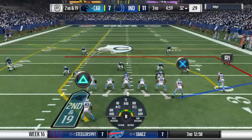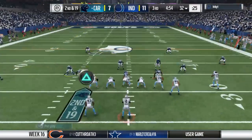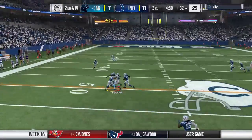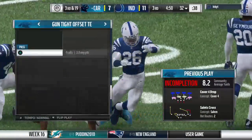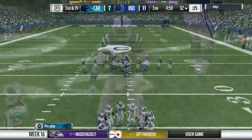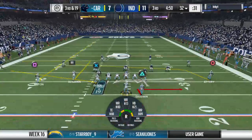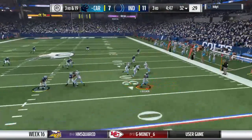Here we go now. Detroit! Detroit! No. Check. Out of the gun, they'll look to throw. Surveying the field. And the hit jarred it loose. It's incomplete. And he's certainly not a guy that drops that football very often. Indeed, because that's a bit of a surprise. I know he's in the middle of some traffic and people, bodies all around him, but he usually has the focus to haul that one in.